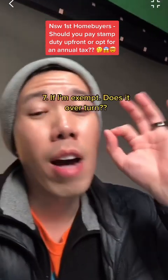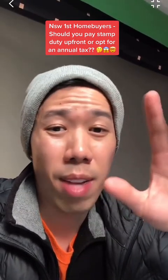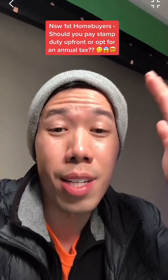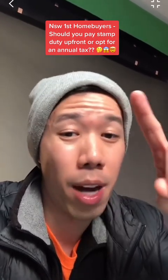Number 7, if I apply for the stamp duty exemption and I got it, do I need to pay this annual tax thing? The answer is no. Once you're exempt from paying stamp duty, which means you're buying a unit under 650 or a house under 750 in New South Wales, that rule does not apply to you.